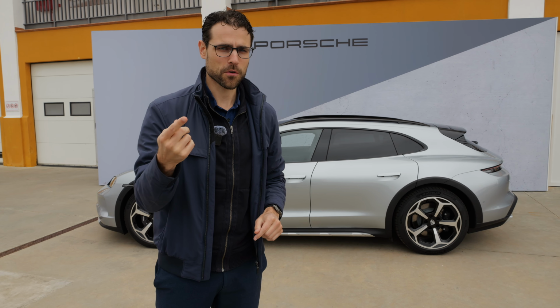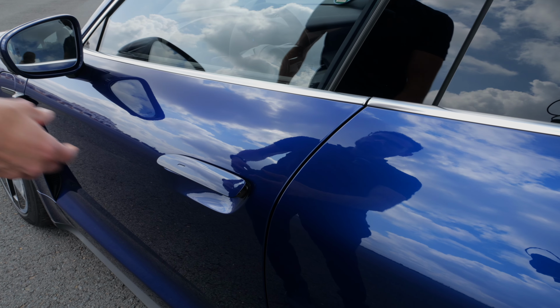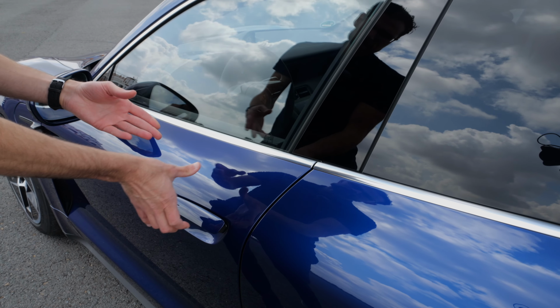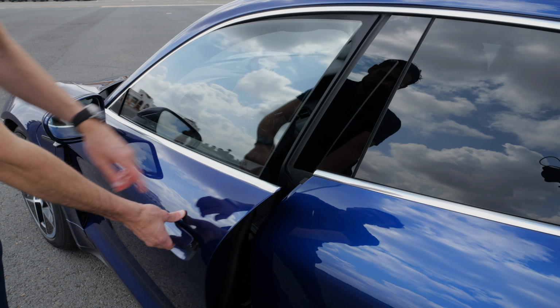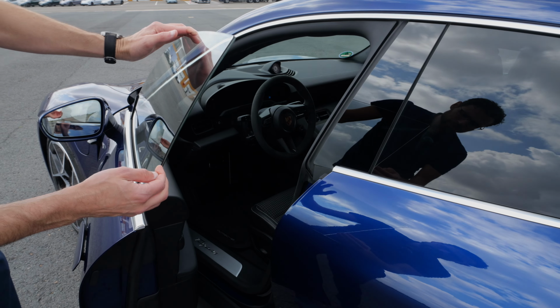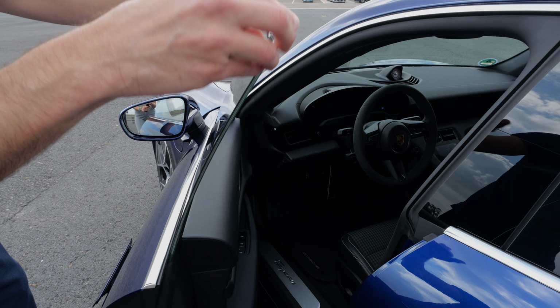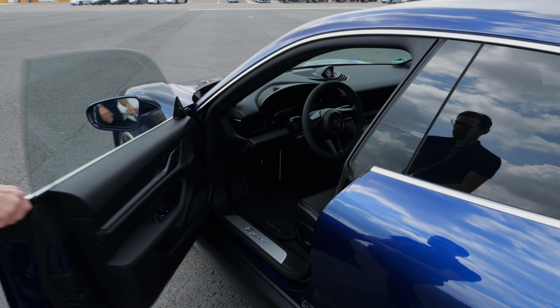Let's get inside, and here, when I close the vehicle, you can see here, flush door handles. When I open it, they come towards you like this. And door closing sound. It's really good for a vehicle that is frameless in the doors. That's actually cool. And this one also has the optional insulation package. You can see here this dual layer of glass, really cool for the motorway and so on.